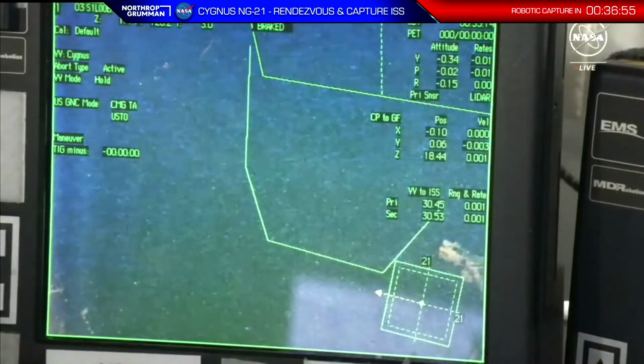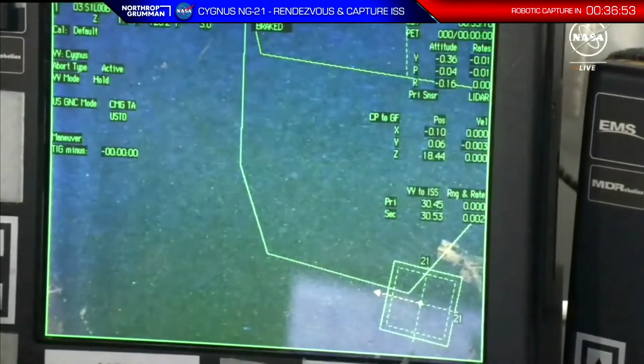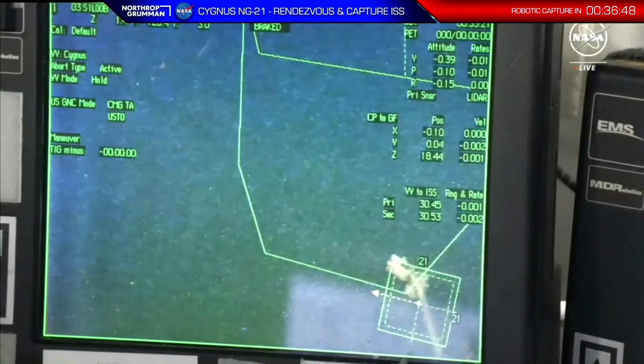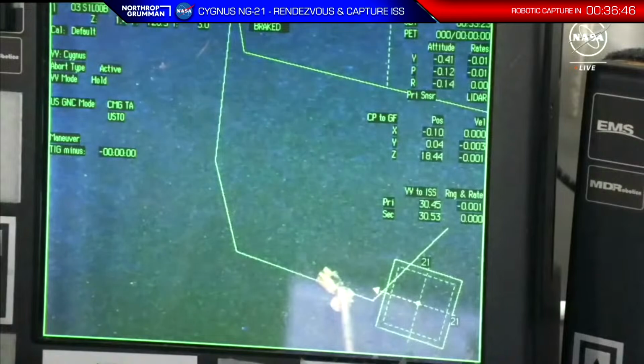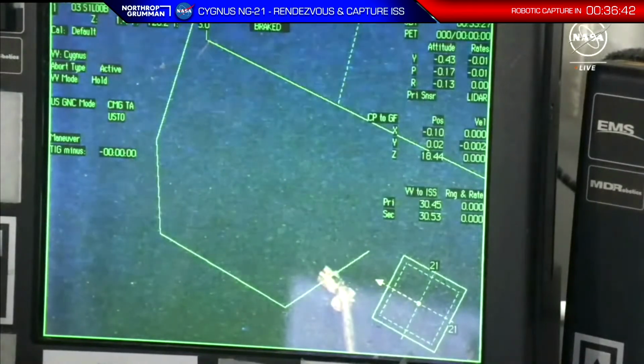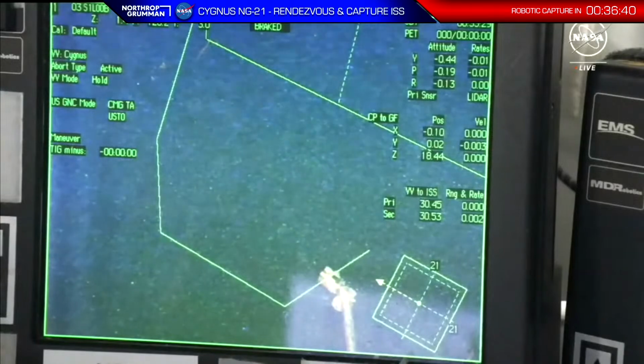Part of his training, well, all of the astronauts' training that occurs here at Johnson Space Center in Houston is actually using a simulator to practice this. They also practiced ahead of today's arrival. They practiced that on board as well.